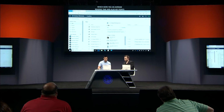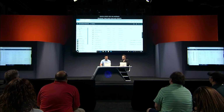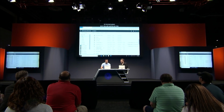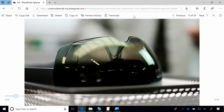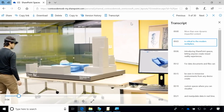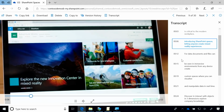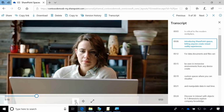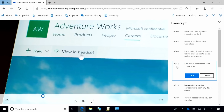In addition to the documents, we're also seeing a lot more media coming into OneDrive. And for that, I want to show, we have a video here. And within the video, I can actually pull a transcript, and in real time, it's transcribing this video. As you flow through it, you can jump around to the different sections. And if you feel like the AI is not quite accurate, you can always edit this transcript.